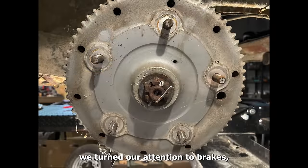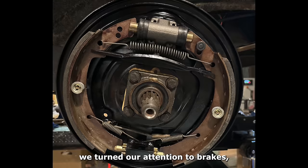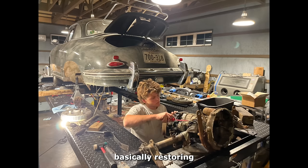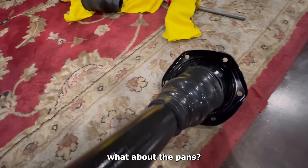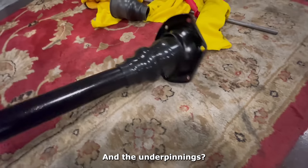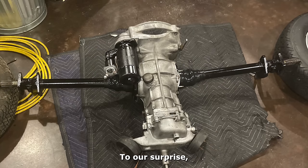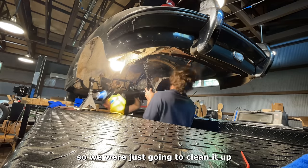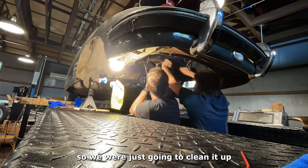Next up, we turned our attention to brakes, transmission, suspension, basically restoring all of the drivetrain and then reinstalling it in the car. Now, you guys might be asking, what about the pans and the underpinnings? To our surprise, they're really, really solid. At this point, we didn't see any need to replace any metal in the pans, so we were just gonna clean it up and get the car back on the road.